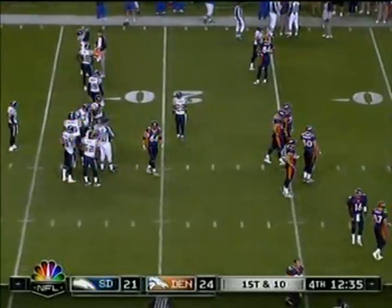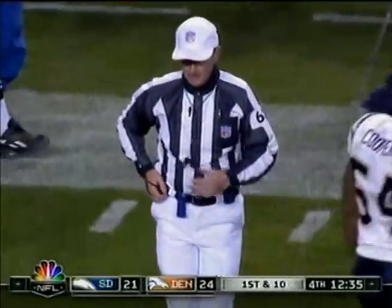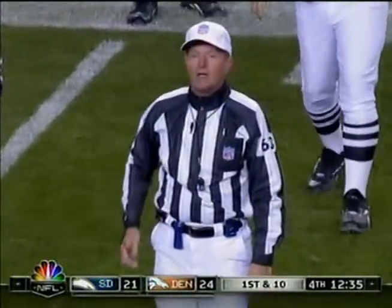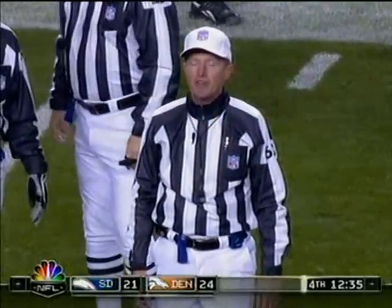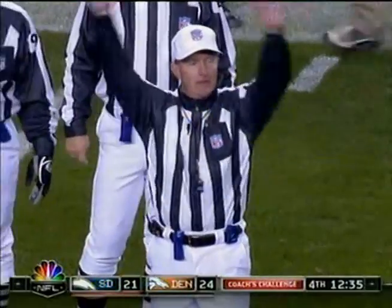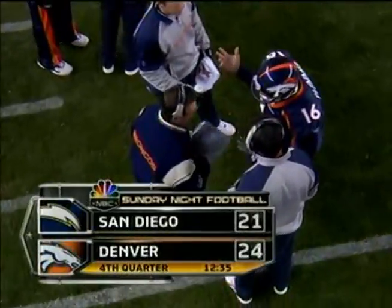And now Marty Schottenheimer may want to challenge this, either for possession or being out of bounds. San Diego is challenging the ruling on the field that the receiver stepped out of bounds. We'll review the spot. So Corolla will take a look at it, and we will when we come back.